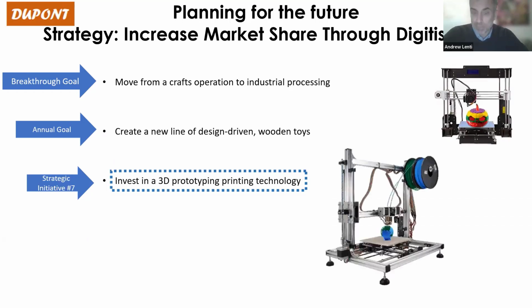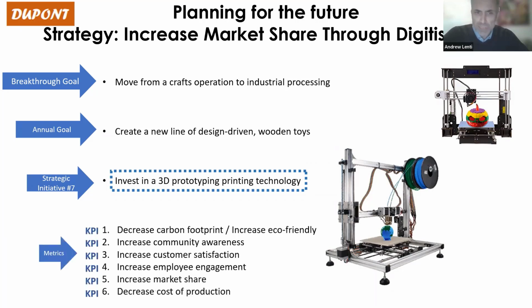So today's example is going to be centered on the fact that Dupont has decided to invest in 3D printing, and to do so, they need to understand exactly how this investment is going to impact the whole company. We're still in the boardroom, we haven't even gone to the shop floor yet. After doing a little bit of R&D, it's quite clear: these 3D printers, this is what we expect to get back.